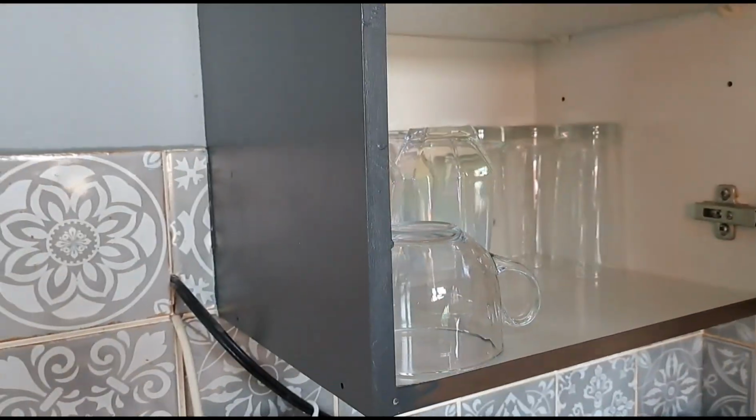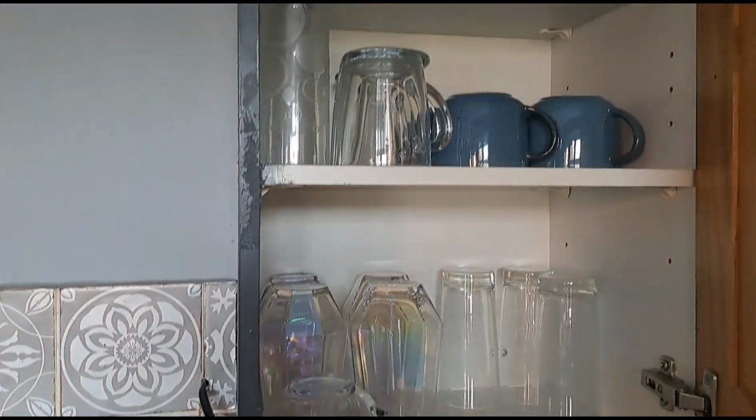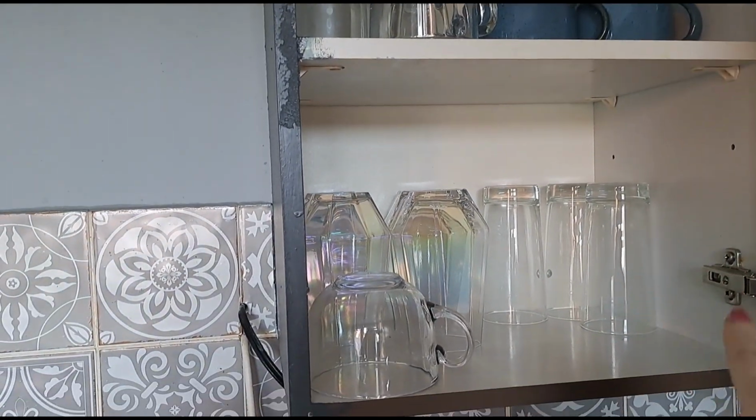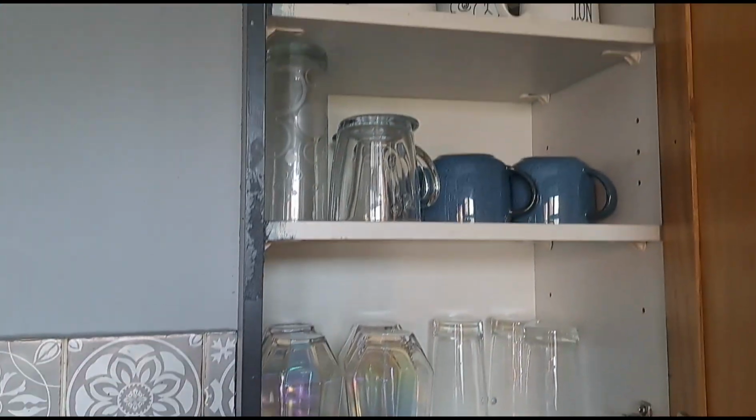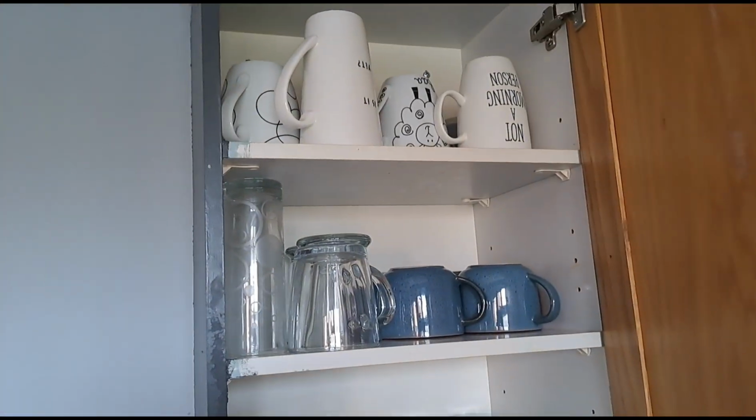Sorry about that buzzing noise, it's the boiler behind me. Here is our glasses cupboard. There's 3 missing of these type because they are upstairs because we've been using them over the last couple of days for water, because that is literally all we've got in this house.